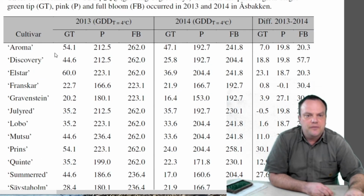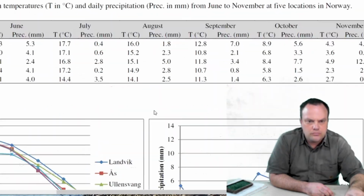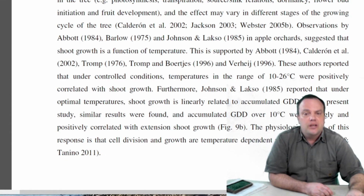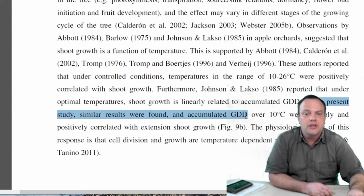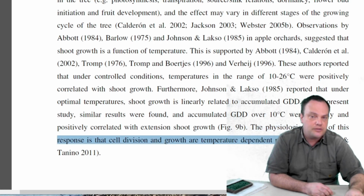Here's a table where they give you the exact numbers for green tip, pink, and full bloom of the different varieties of apples. So now we're down into the discussion area. In the present study, similar results were found, and accumulated GDD over 10 degrees Celsius were strongly and positively correlated with the extension shoot growth. The physiological basis of this response is that cell division and growth are a temperature-dependent process.